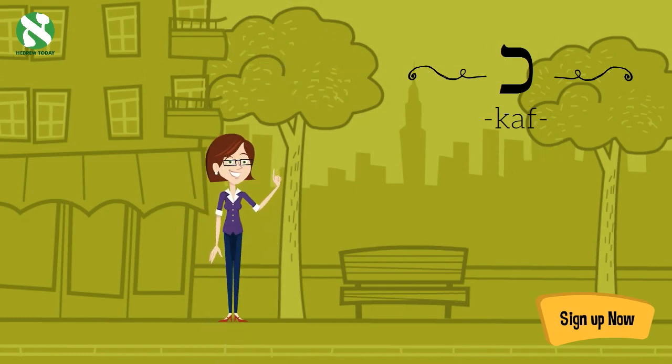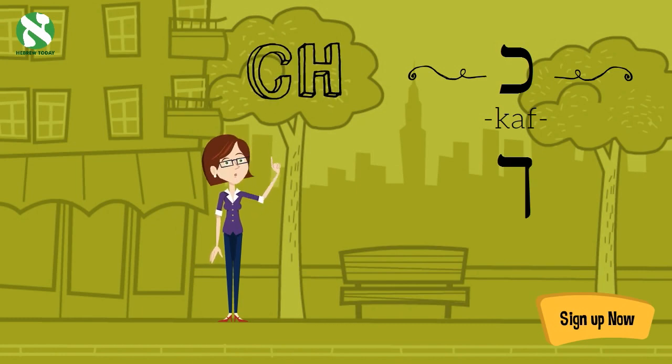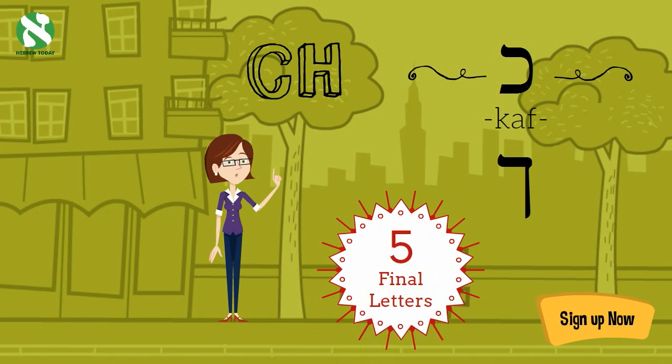This letter actually has another interesting feature. When it appears at the end of a word, it looks a bit different. It looks like this, and makes the sound Ch. There are actually 5 of these special final letters in Hebrew. You can learn more about them in the Hebrew Starters packet.